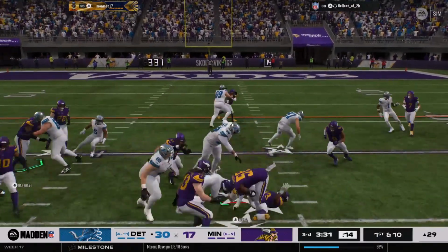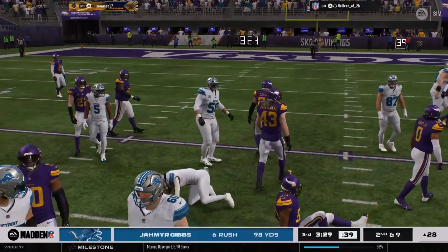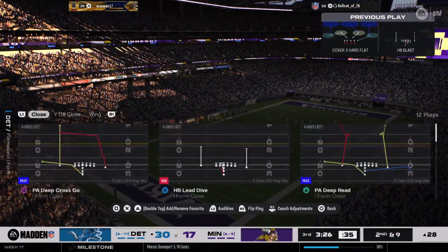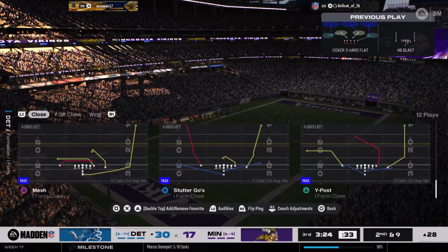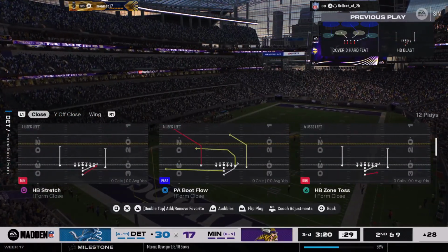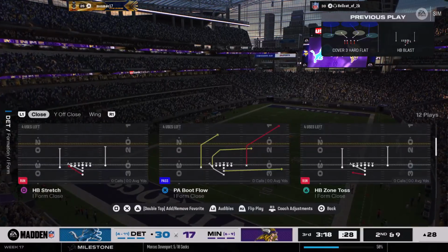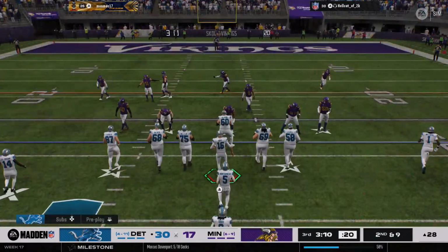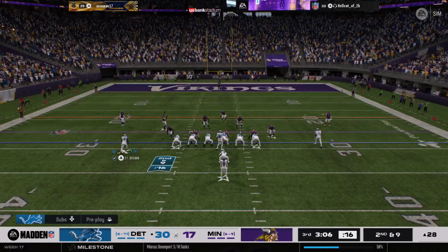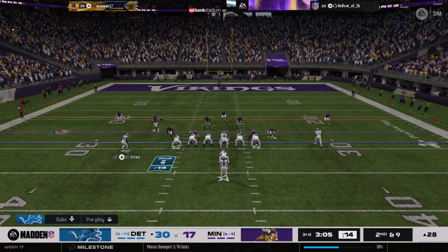Once again, it's Gibbs. This time they're ready for it. Room to run the last snap. Not this one. They stop him for no gain. So everything this defense talks about, Mike, is creating negative plays. It's one of the best run defenses in football. Everything is about suffocating you at the line of scrimmage, make you work for everything you get.